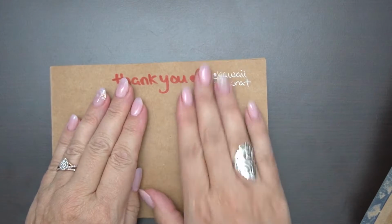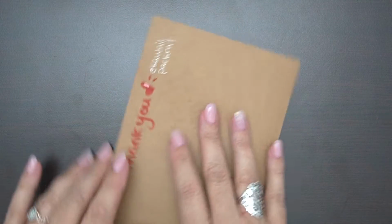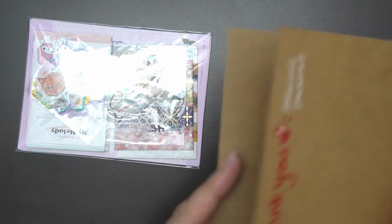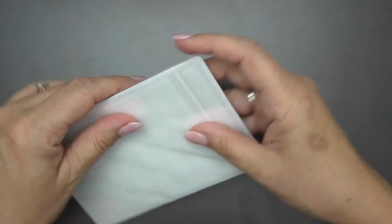Oh my gosh, I can't get it out. Oh, I know what this is. Oh, I'm so excited. As you can see, it's a pack of Kawaii type items to journal with. So this is more to do with journaling. Let's open it anyway. Oh, I love this little pack, and it was quite reasonable.